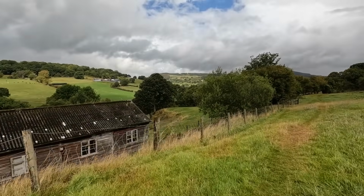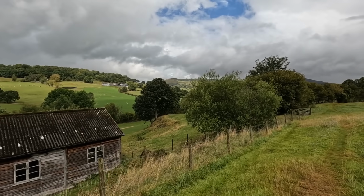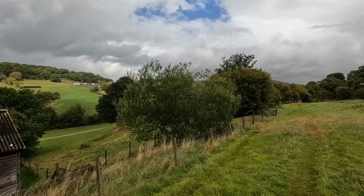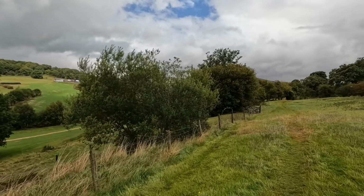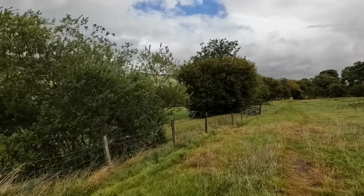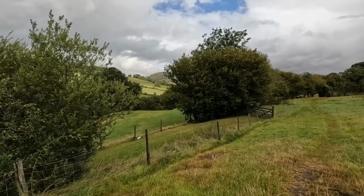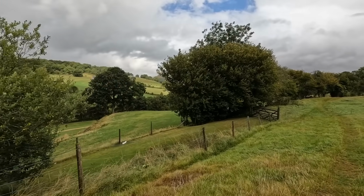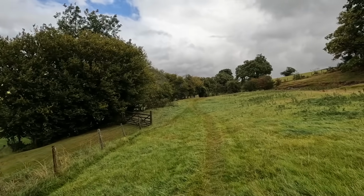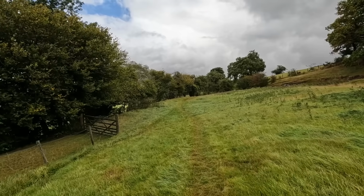Oh, look at that view. I'm not very sure the majesty of these views translates to camera, especially GoPro, which is the reason that, you know, if you can, you really need to get out here and enjoy the spectacle of nature and the countryside firsthand, because there's no camera that can really do it justice.